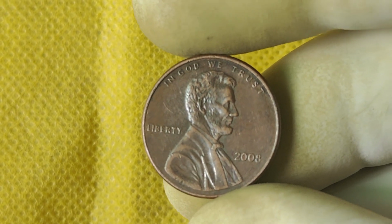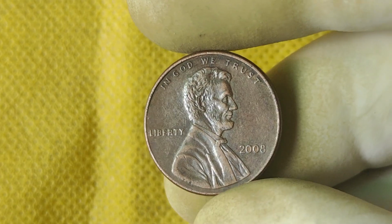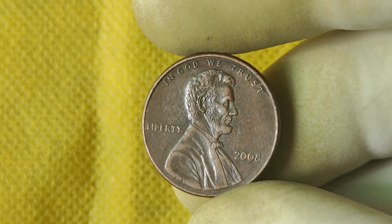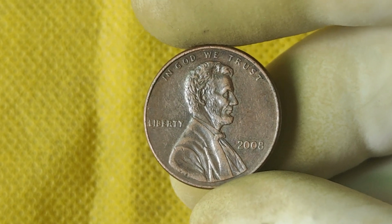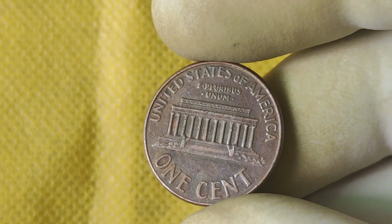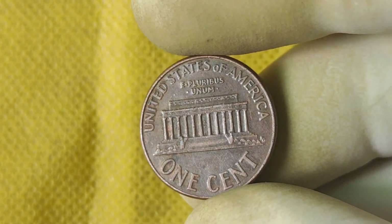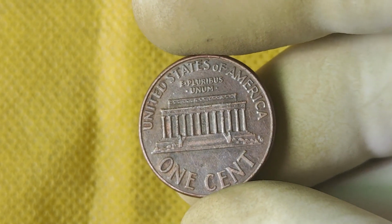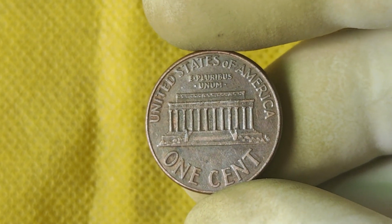2008 Abraham Lincoln 1-cent penny, a coin that might not look like much to the untrained eye, but its value can surprise you. We're going to explore what makes this penny so unique, the market value of the 2008 penny, and why some of these coins are worth millions of dollars. So, make sure to stick around until the end to learn more.